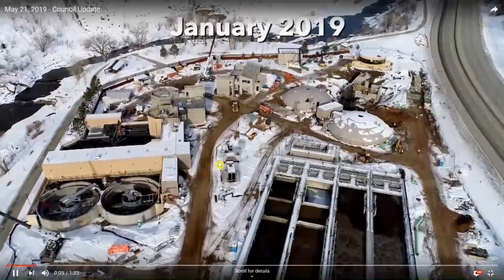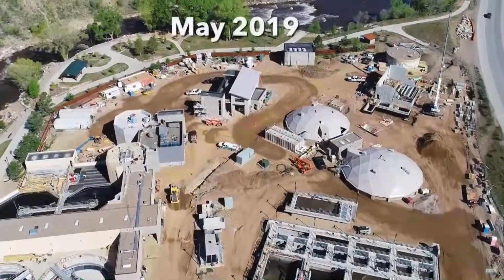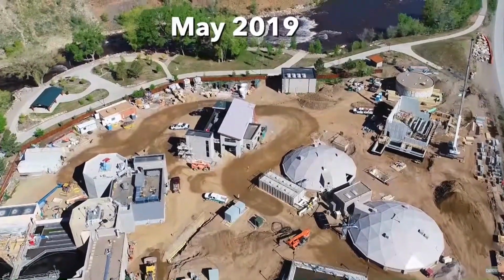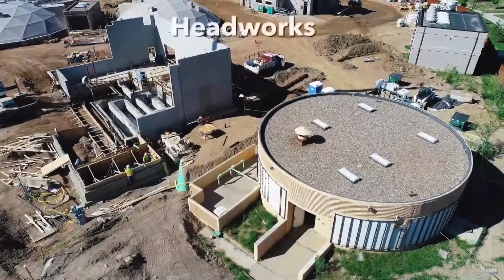We usually start out with an aerial that's produced by Mitchell and his crew and Victor, and so I'd like to start that for everyone. So this is January of 2019. You can see there's quite a bit of snow on the ground, of course. And then we jump right into May, and you can see the difference in the amount of construction that has happened in just those few months.